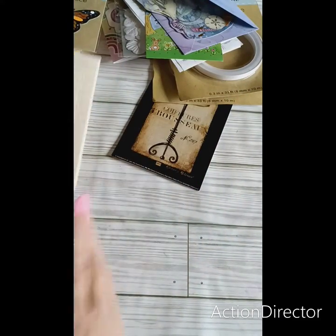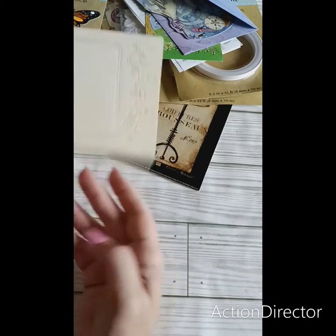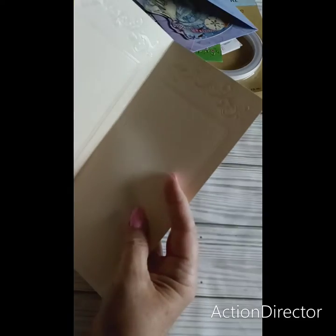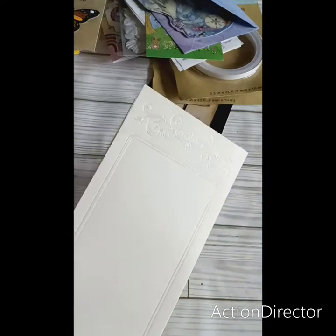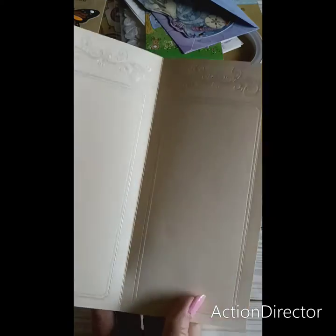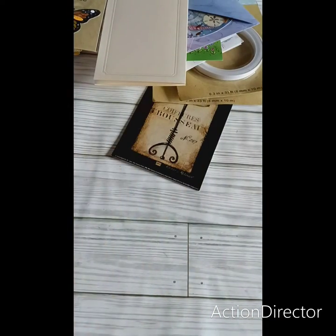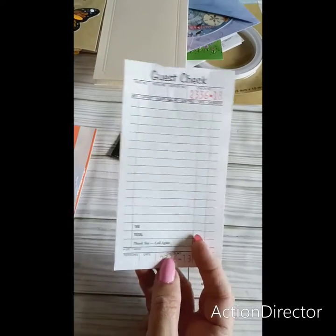Okay, and this here is pretty. It's like a folder. Is there another part? Oh, yeah. I don't know what I can make out of that, but it's pretty. Sorry, I'm trying to get it all in view here. Oh my goodness. Okay, so I'm just going to handful out here. And we got some paper that says thank you. I'll flip it over, it might help. Another guest check.